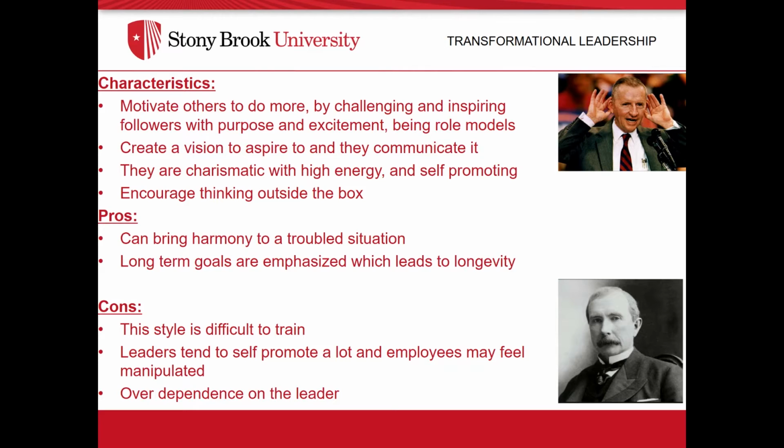The cons of this are that it's hard to train a transformational leader. And this leadership style tends to be very self-promoting, and sometimes people can feel manipulated by the transformational leader. And there's also an overdependence on the leader in this form.